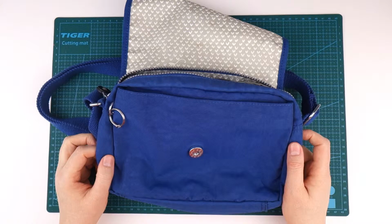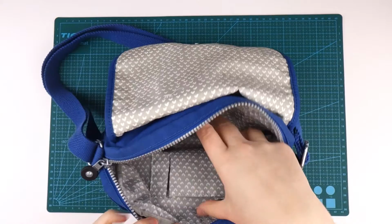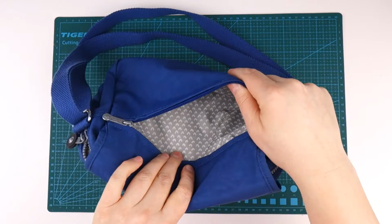I took out the monkey, didn't think I needed it. And this, I'm going to go through the pockets. It has a main pocket here with some small pockets here, and a zippered one here, and one below in the back. And you just close it here. And then there's the one here that I use for a cell phone.